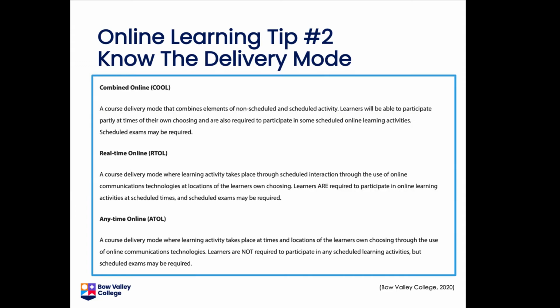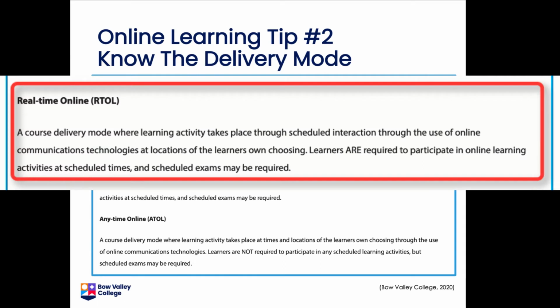So the next delivery mode is real-time online. That's RTOL. So if you see that code, that's real-time online, and this is a course delivery mode where learning activities take place through scheduled interactions through the use of online communication technologies at locations of learners' own choosing. Learners are required to participate in online learning activities at scheduled times, and scheduled exams may be required.